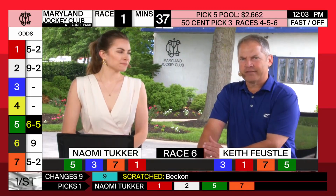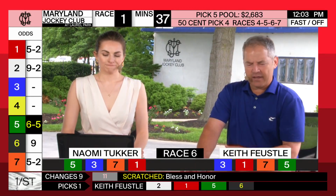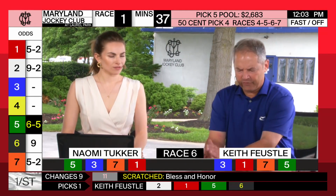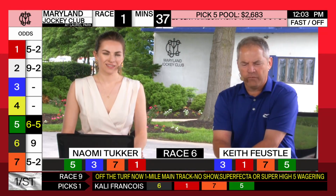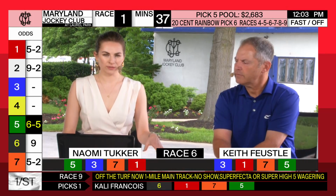There is speed to her outside. And I think if Tweetaway Robin or Avery Lynn are very fast, I think the experience is going to help Noble Bid. I think she can relax just off of them if she wants to. I kind of favor a stalk and bounce kind of a trip with the 3 today. I think she's going to be tough, but I do go with the number 5 Tweetaway Robin.